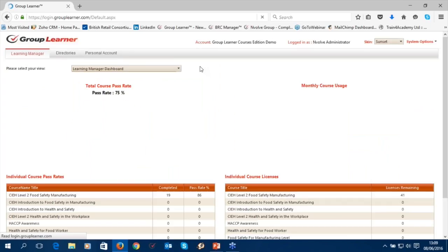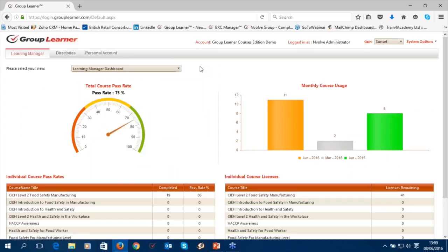So this is essentially the platform itself, and as you log on and administer the platform or your account, this is the first screen that you'll see. There are a few different areas. If you think of this as a platform that's storing information about different things, the Learning Manager side is all about your courses and your reports and your dashboard. But I'll pop back to that in a second.